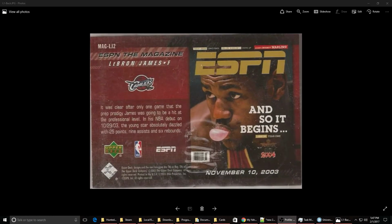So this was actually okay. So this card was after his first season. So the text says on the back of the card, it was clear after only one game that the prodigy LeBron James was going to be a hit at the professional level. In his NBA debut on 10/29/2003, the young star absolutely dazzled with 25 points, 9 assists, and 6 rebounds. Okay, so this wasn't the year after. This was the same year. So this came out literally the same year that he started in the league. So pretty cool, man. Pretty cool.